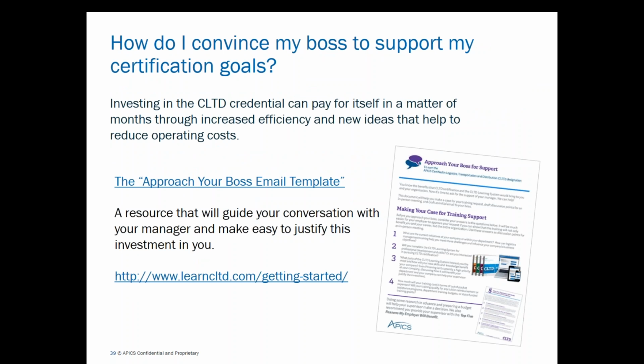So it's time to make that decision, but you want to talk your boss into helping you support your certification goals. How do you do that? Well, we've developed a Getting Started Toolkit to help you get the conversation started. Visit learncltd.com/getting-started to download these resources.